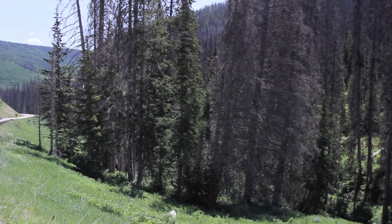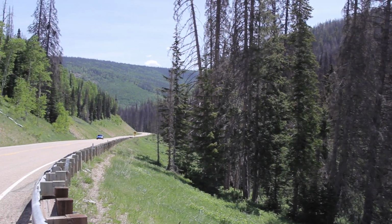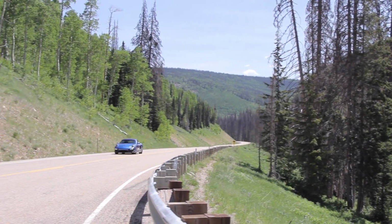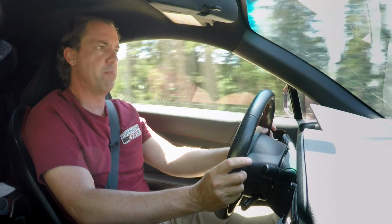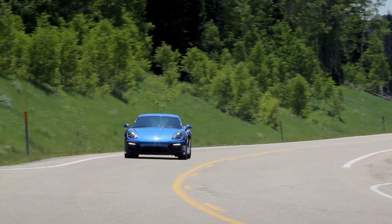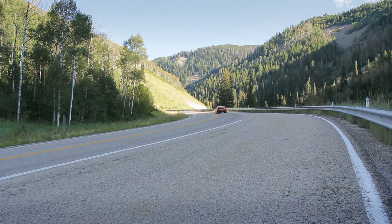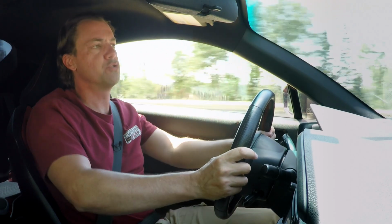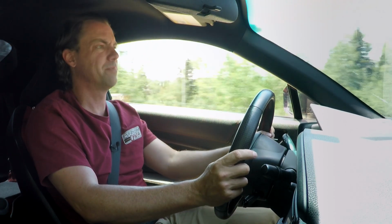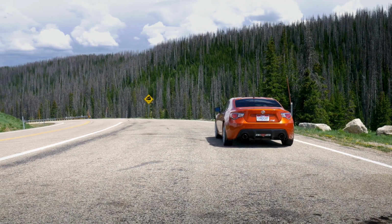For example, when Paul and I go on canyon runs and he's in his GTS that costs almost 4 times as much as this car new. In the straights, yes, I'm a dot in his rearview mirror, but in the corners, we're pretty much bumper to bumper. That shouldn't be possible in a car this cheap, but good tires, driven hard, it absolutely is. And you can't tell me that with good tires you can't have fun.